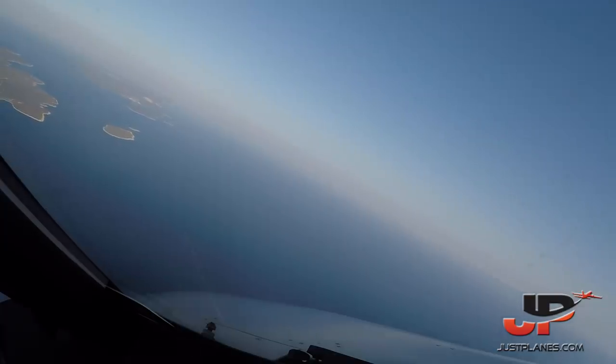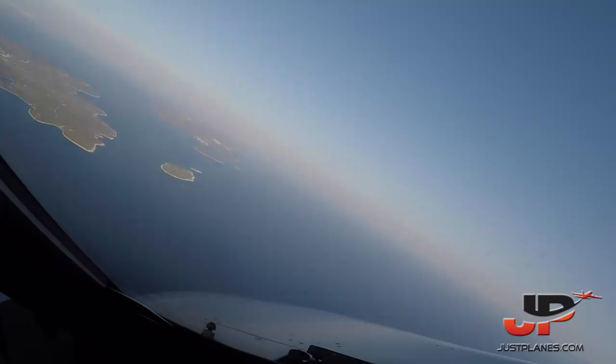Speed check, flap 1. Check, glide slope blue, lock star actually. Yes. Cat 3 dual autopilot 1 and 2. Yeah, do for landing light on. Yes please, thank you.